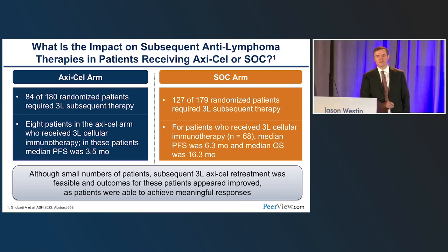This is looking at patients that were randomized to the axi-cel arm or the standard of care arm, and then what treatment did they receive subsequently. On the axi-cel arm, 84 out of the 180 patients randomized unfortunately did require subsequent third-line therapy. 8 patients in this arm were treated with third-line cellular immunotherapy with a relatively modest progression-free survival of 3.5 months, so effectively retreated with cellular immunotherapy.